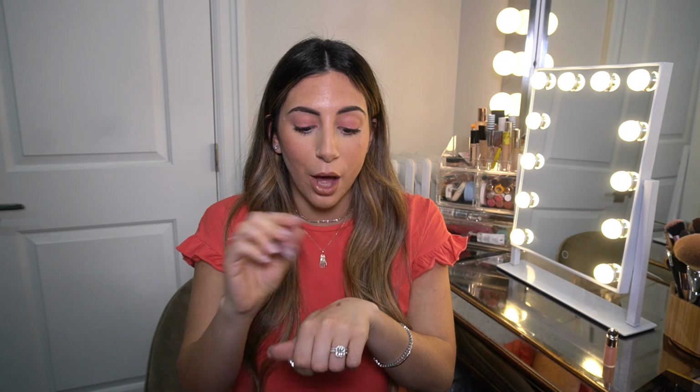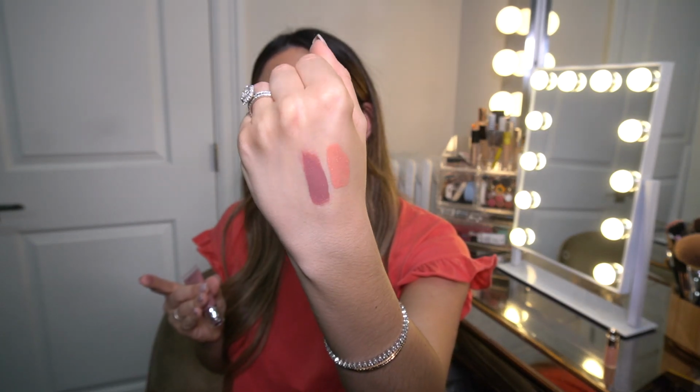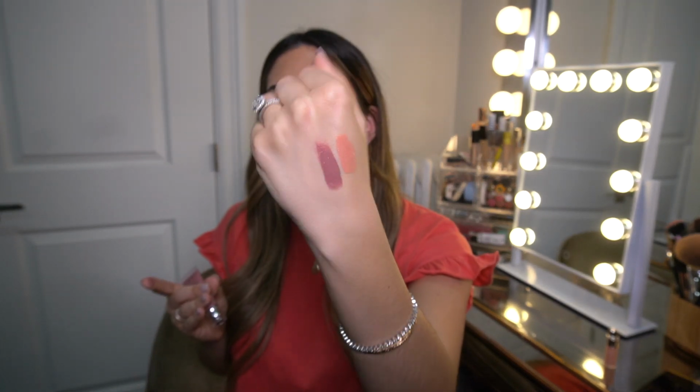It doesn't really matter. And then the other one I want to talk about, which is technically a multi-use product, is the Danessa Myricks Color Fix Matte. You can use this on your lips, on your eyes, on your cheeks. This is in the shade Creme Brulee, and I'm obsessed with this. I do plan on getting another one or two shades of this during the sale. There's the shade right there in Creme Brulee. It's sort of a cool toned mauve type of pink.